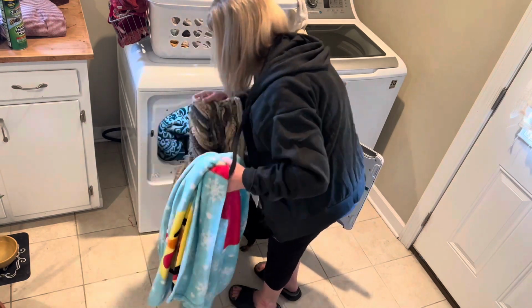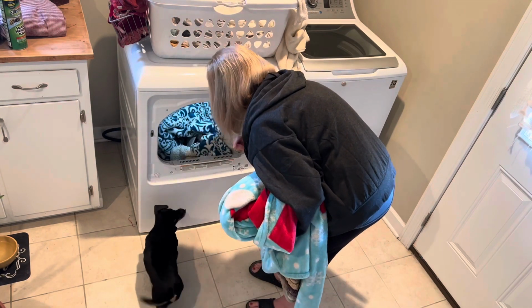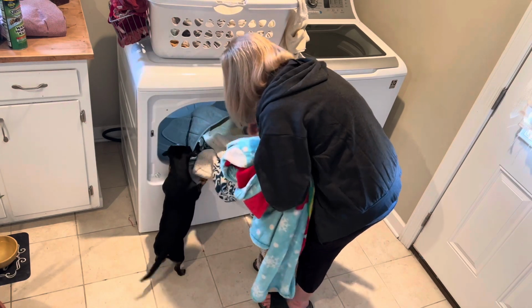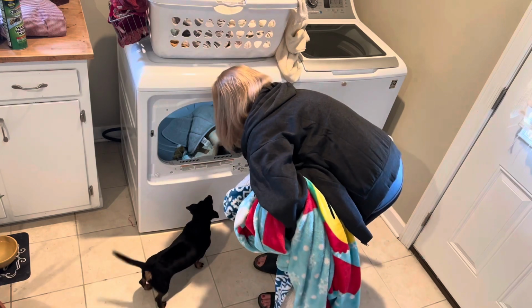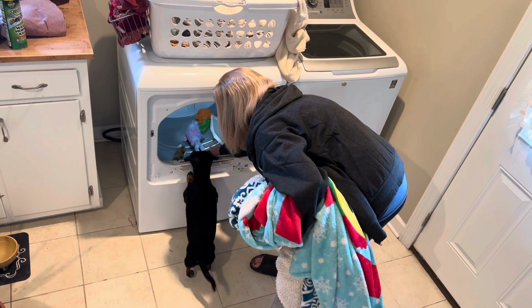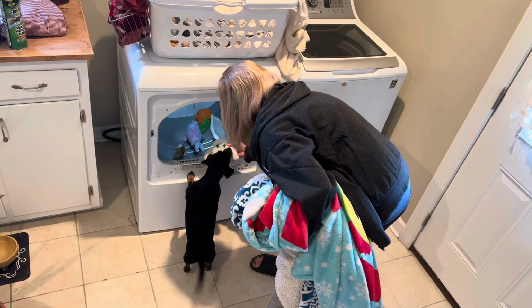She usually pouts until her blankets and her bedding and her toys get dry. I couldn't get a picture of her pouting, but I wanted you to see how happy she is to get her things back. And what she's watching for is her little baby.